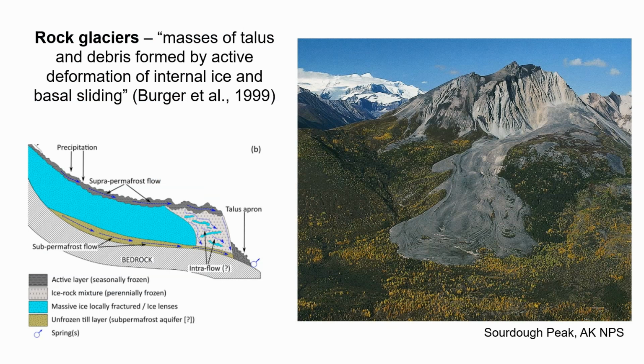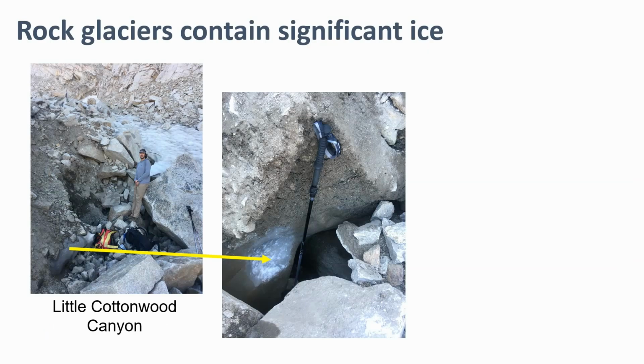All right, so this is all well and good, a conceptual model of rock glaciers. But the remaining question is, what do the rock glaciers in Utah look like? I've shown you some pictures, but is there actually ice in a rock glacier in Utah? Well, I can show you now that that is definitely true.